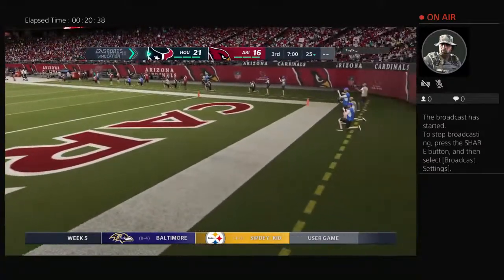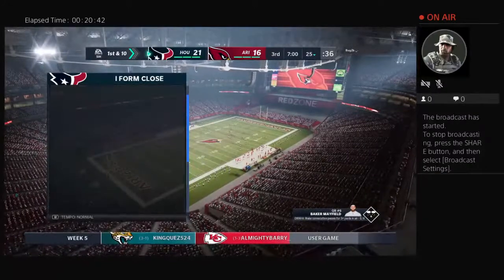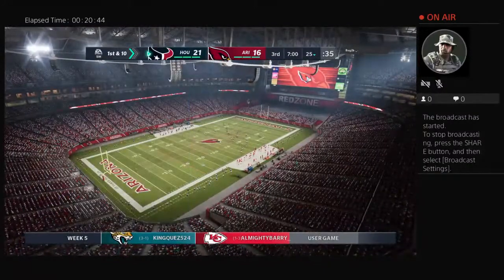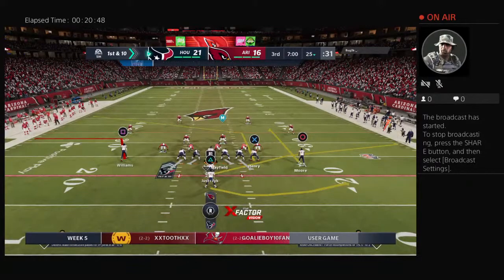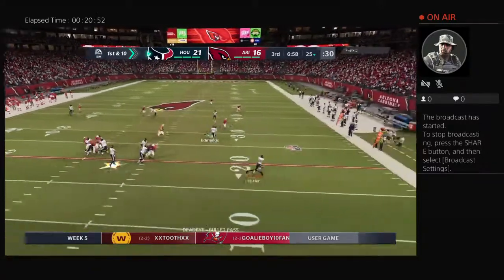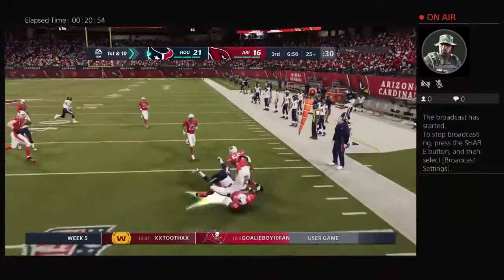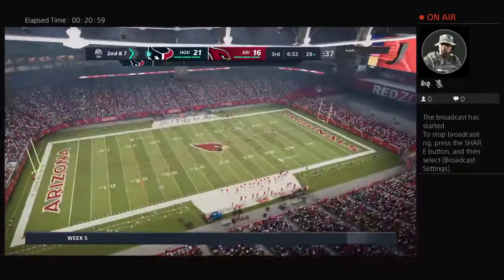And that one will bounce out of the back of the end zone, so we will start here at the 25. First down, Mayfield. And he'll be upended at the 28-yard line. Just a 3-yard gain there.